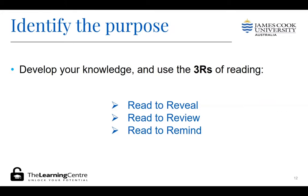When you read to reveal, you're reading in preparation for lectures, and you're revealing the key points about a topic. You're revealing new sources, new data, trying to add knowledge to what you already know through the lectures and the tutorials that will lead on to preparation for assessments and exams.